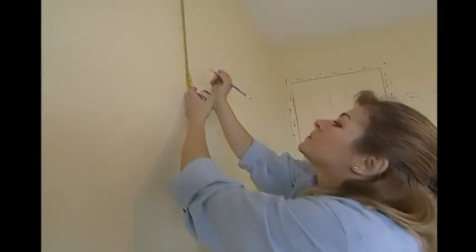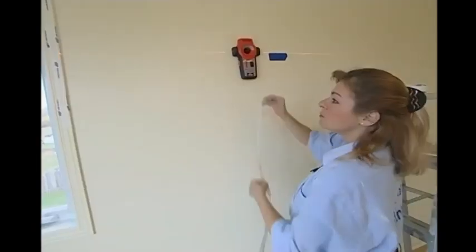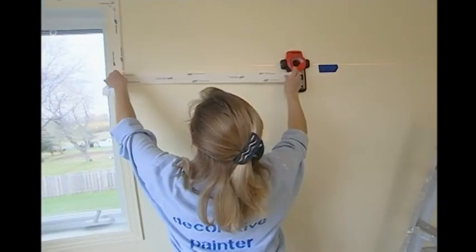After measuring where I want the border to be, I mark with a piece of tape, line it up with the level, and stick painter's tape following the laser line.